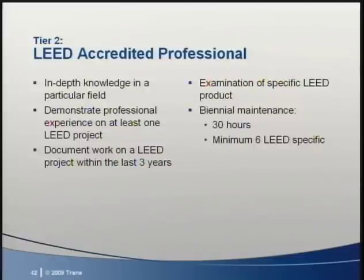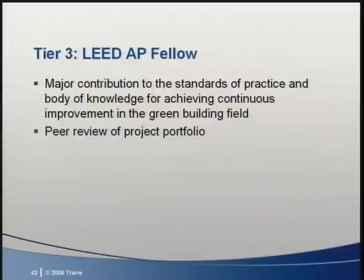For example, someone could pass the LEED for Homes examination and become a LEED AP with a specialization in residential design and construction. Once accredited, every 2 years, 30 hours of professional development with at least 6 LEED specific must be accrued. According to the credentialing program, the 3rd tier is LEED AP Fellow. To quote from the GBCI website, LEED AP Fellows enter an elite class of leading professionals who are distinguished by their years of experience. This is established by a peer review of their project portfolio.